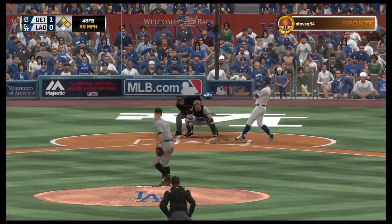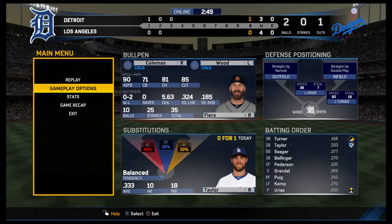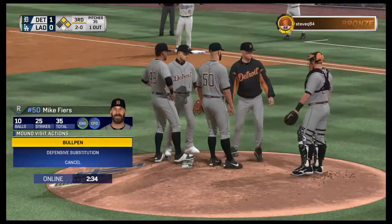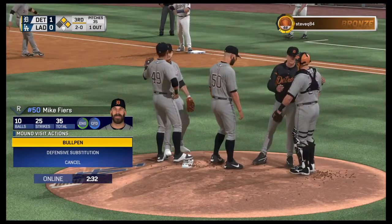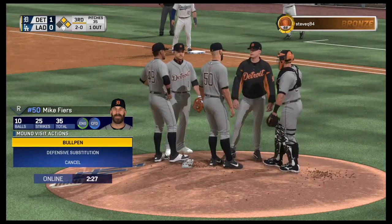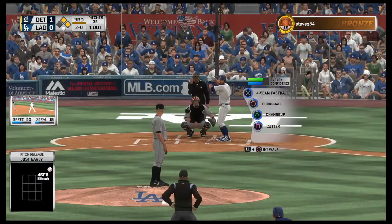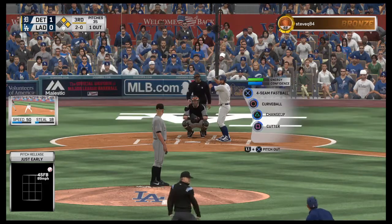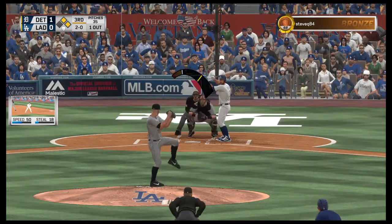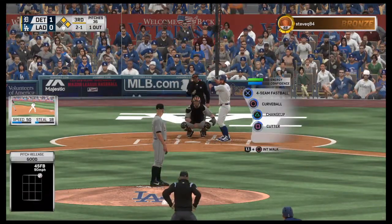Now the pitch. Now this pitch sails up and in, and that leaves him muttering to himself. It's ball 2. Now time is called, and this could very well be to buy a few more pitches for those relievers. Getting a few steps off second there. Now the pitch. And here's a fastball for a strike.